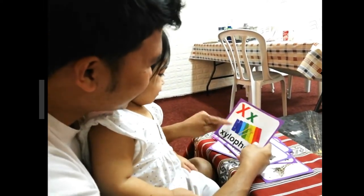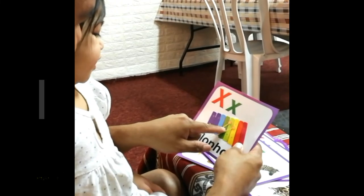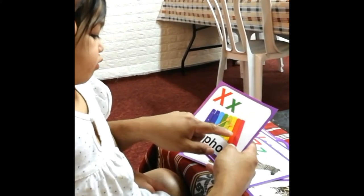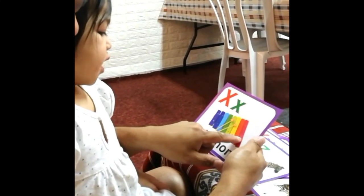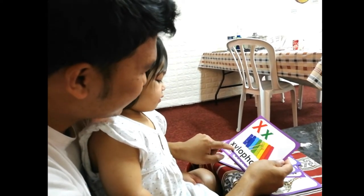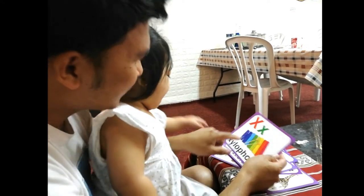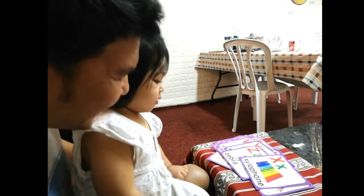What color is this? Green. What color is this? Green. What color is this? Yellow. What color is this? Orange. What color is this? Pink. What color is this? Red. What color is this? Black. What color is this? Yay! Clap your hands!